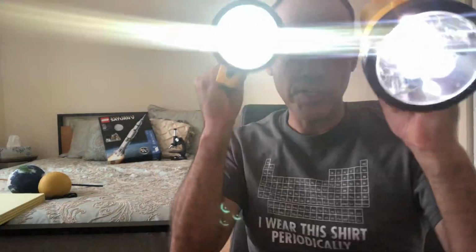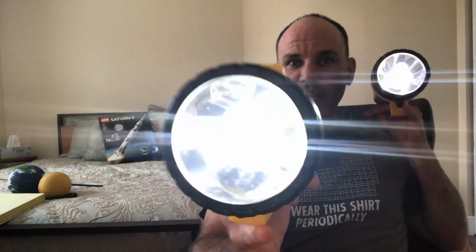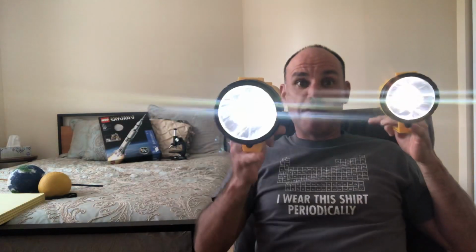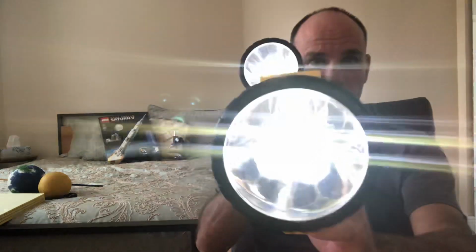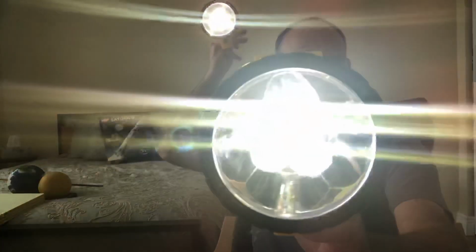The other big concept is magnitude of stars. So you've got absolute magnitude and you've got apparent magnitude. So what I'm demonstrating here is apparent magnitude. If we have one flashlight that's a lot closer to the camera, it's going to appear brighter because it is closer. If they're both about the same distance, they're the same brightness. So if we have one closer and it's brighter, so right there, really bright, and the other one farther away, not quite as bright because it's farther away, that's an example of apparent magnitude. Apparent magnitude, the brightness depends on the distance.